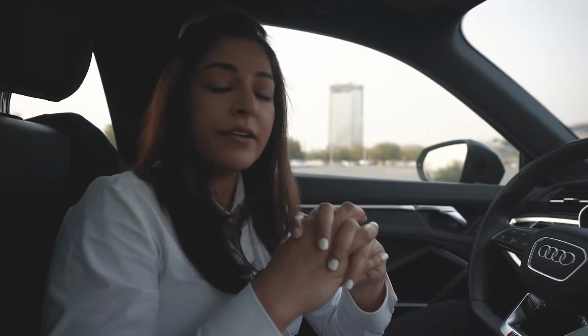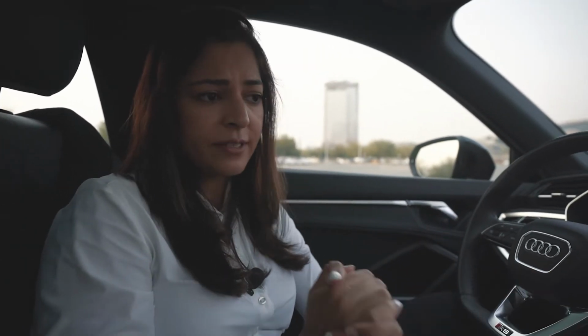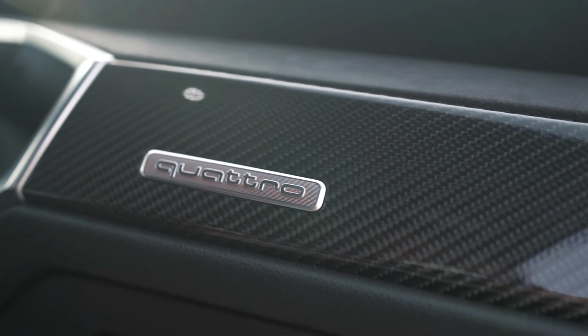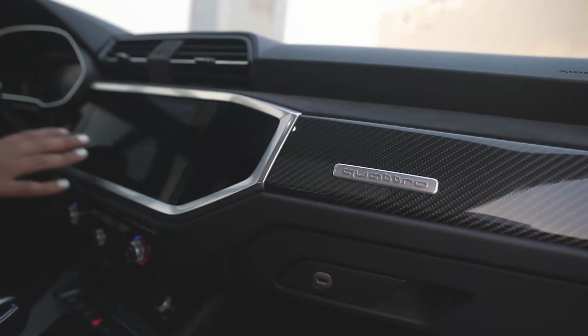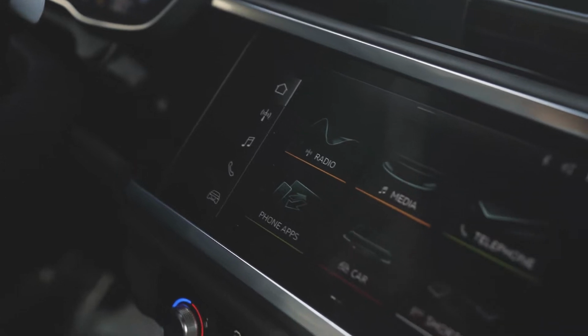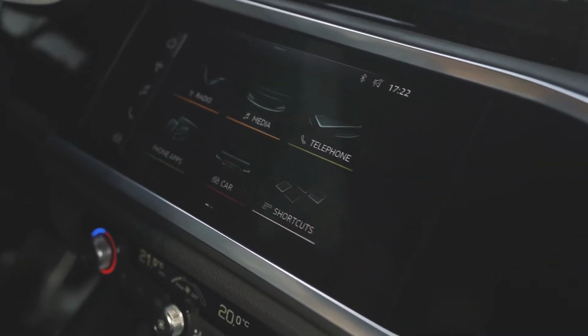Alright, so the interior of the Audi RS Q3 is quite luxurious, quite premium. The dash has Alcantara running throughout it. It has a little bit of carbon fiber finish as well. The infotainment screen is quite crisp, very responsive, very bright as well. You can scroll through a lot of menus.